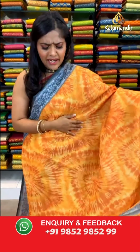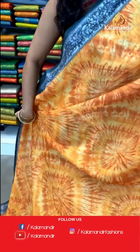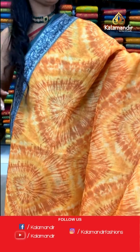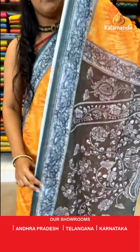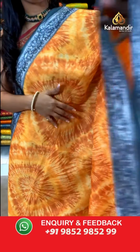Let's see the next sari for now. Very beautiful yellow and grey combination here. Check it out. It's a very trendy sari. Lightweight for sure. You can see how it is flying around so easily. And you can see this abstract work on the entire body. To be precise, this work on the body is called shibori print. This is an orange colored sari with grey combination. You can see a bit of yellow going on the body of the sari.